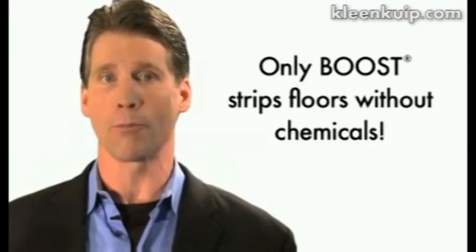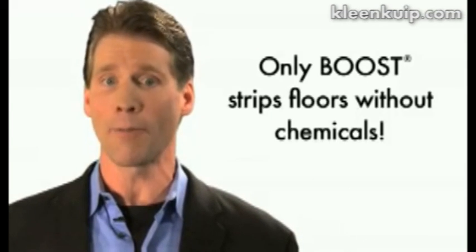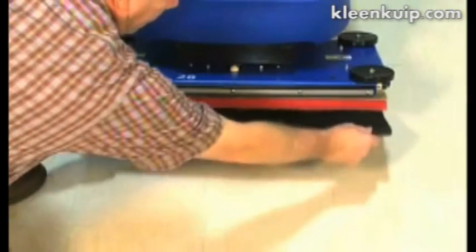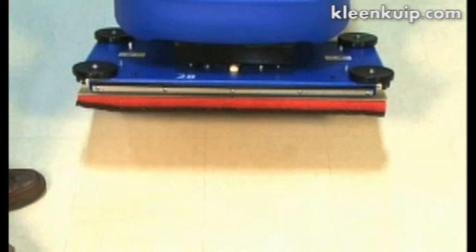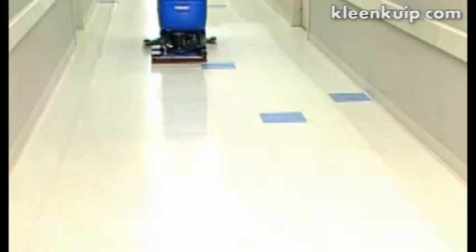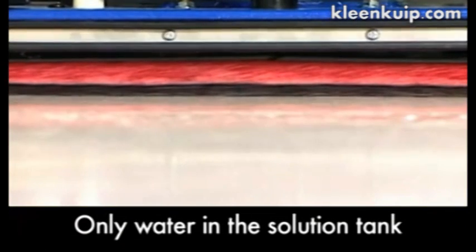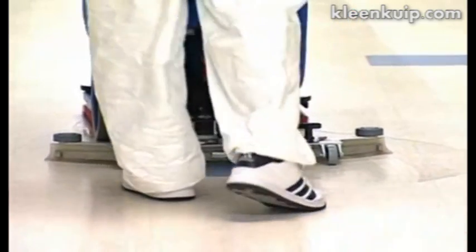But we're only getting started. Thanks to high-speed orbital agitation, Clarke Auto Scrubbers with Boost technology are the only scrubbers in the world that can deep scrub and strip floors without chemicals. Watch this. Simply install a surface prep pad to the Boost Red Backer pad, and the labor-intensive task of stripping or deep scrubbing prior to recoat couldn't be easier. With only water in the solution tank, Boost evenly removes yellowed top coats, leaving you with a clean, prepared surface ready for a fresh new coat of finish.